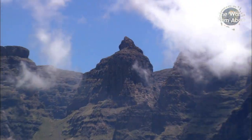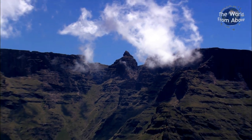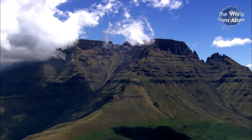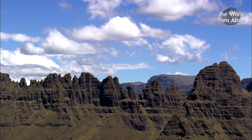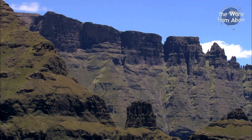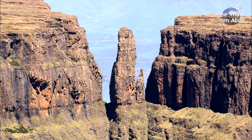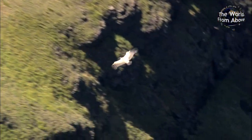From here, it's only a few miles to South Africa's highest mountain range, which in total runs for some 600 miles. The Drakensbergs. The Zulus refer to the mountains as uKhahlamba, meaning barrier of spears. In Afrikaans, it's Drakensberg, which translates as Dragon Mountains, where vultures glide on the rising air.